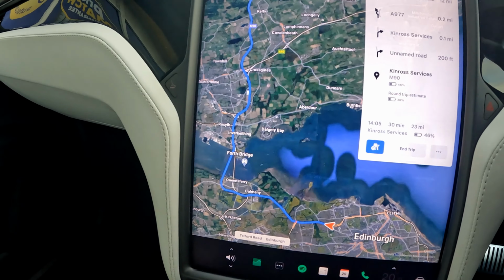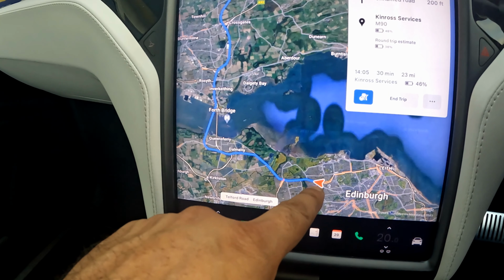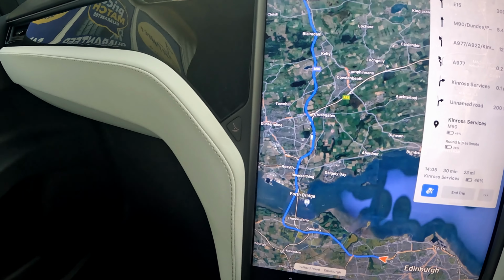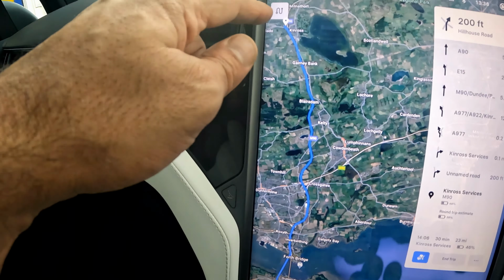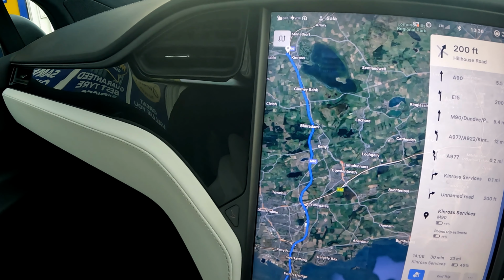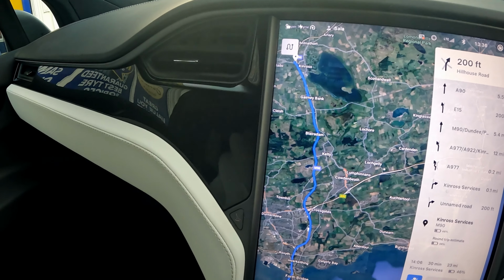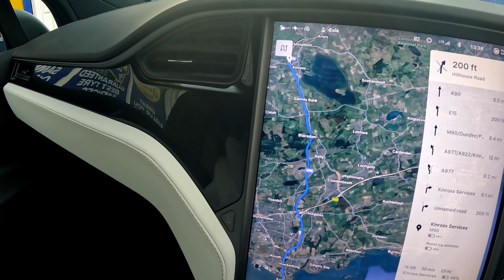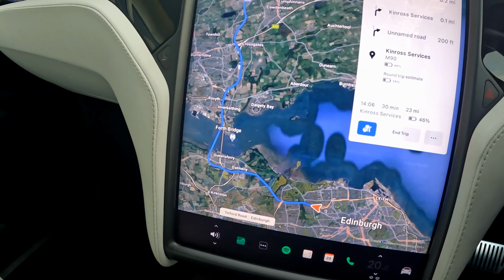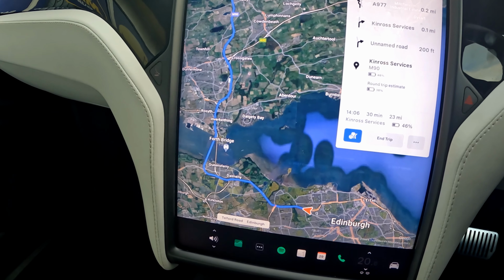So this is the route, 24.5 miles. We are where the red triangle is. We'll travel west and then we'll go over the Queensferry crossing and up to Kinross services. That's the route for the day, and that's the route back again. Once we get to Kinross, we'll have a look at the figures, see where we are, and when we come back home, we will assess the figures and see what the difference in efficiency was compared to the last test.